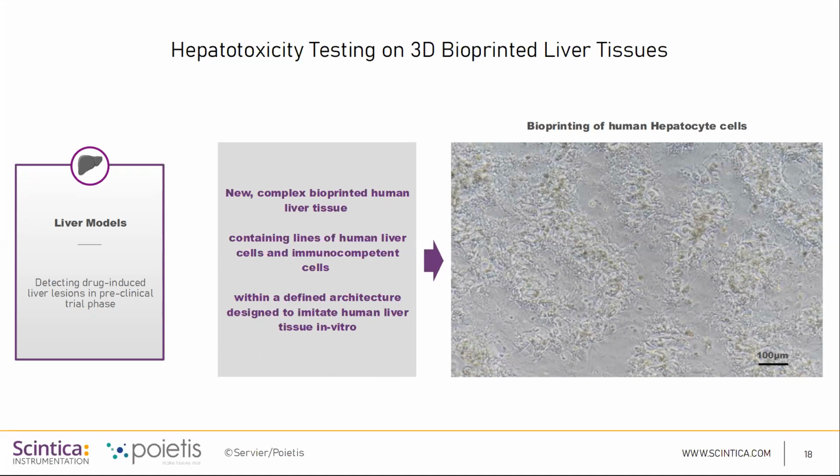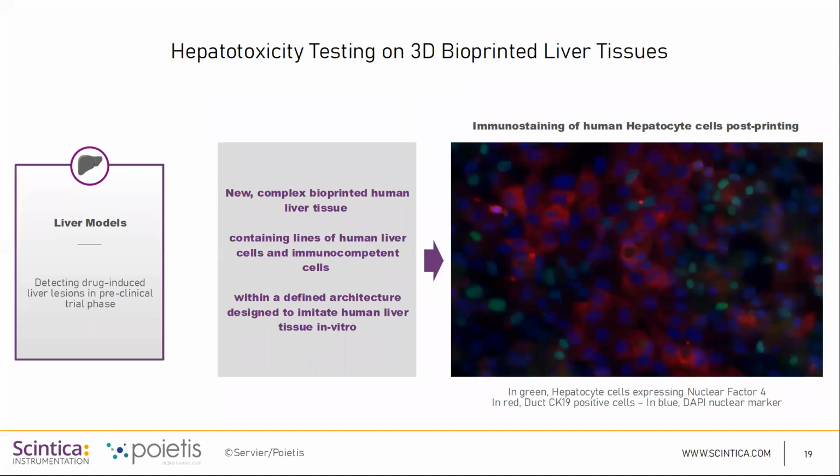That's the idea. And so the tissue contained lines of human liver cells as well as immunocompetent cells within a specific architecture that is, of course, designed beforehand. And that's designed to imitate human liver tissue in vitro. And here's an immunostaining of human hepatocyte post-printing, showing cell expression as in their endogenous nature, proving that the approach is successful in replicating, mimicking organic liver tissues, because, well, that's the whole point of bioprinting, is we want to be able to replicate and mimic as best as possible organic tissues in the first place.